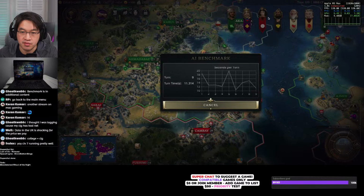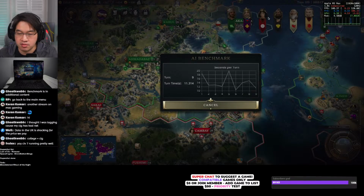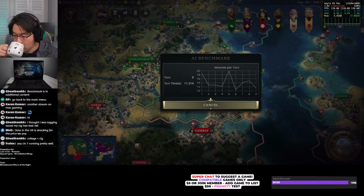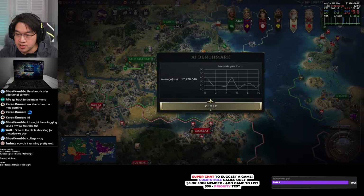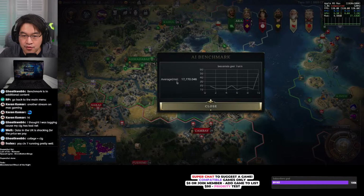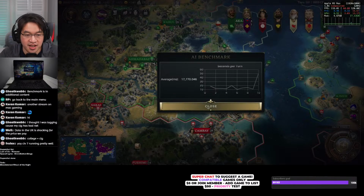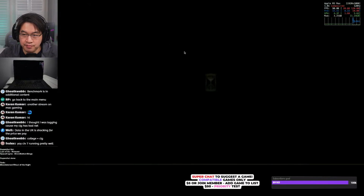Yeah, Civ 7 works pretty well. I'm just doing the AI benchmark. It's saying seconds per turn, and I don't really know as an actual term what that means. I guess you could benchmark against other systems, how this performs against other computers. Okay, so average 17 seconds per turn, 17.77 seconds. Okay, well, it's quite interesting to see. I'm not sure what that means exactly, and normally you see a benchmark expressed in frame rate.